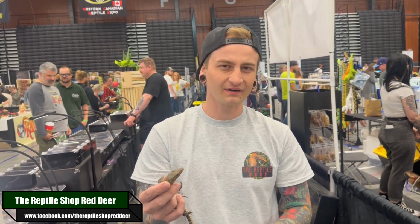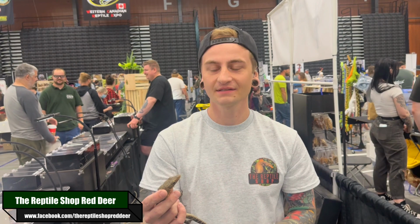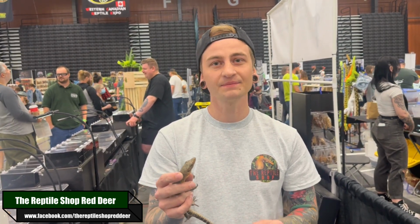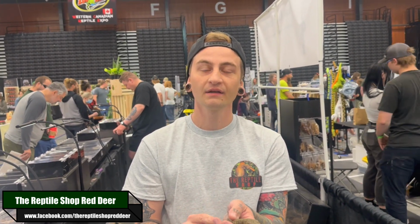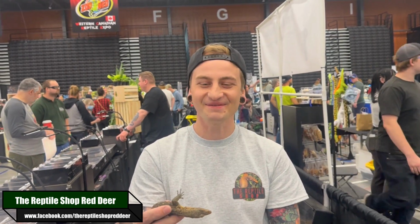I do some of the dwarf monitors, Kimberley rock monitors, Ackies. I do a lot of the different mangrove types, like quince monitors, mangroves, peach throats, all of those guys. You still have the torch monitors as well? Got torch, tricolors, blue tails. Got it all. Spinulosis, tree monitors, yeah.